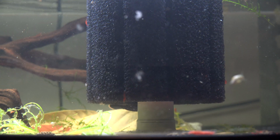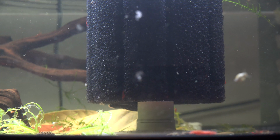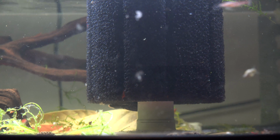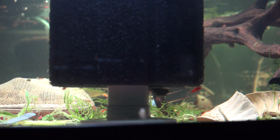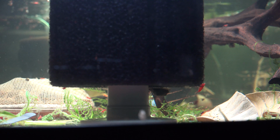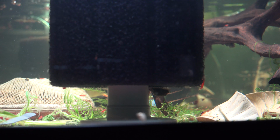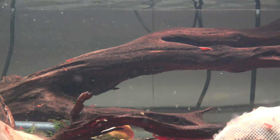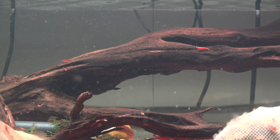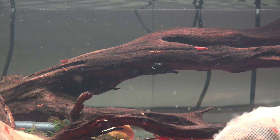There's actually 2 batches of pleco fry in the tank. In the first batch, some of the larger ones are almost about 1.5 inches long. And in the second batch, which hatched about 2 to 3 weeks after the first batch, they're about maybe 1 inch long. What I've noticed is the first batch is growing a lot faster than the second batch, even if you compare them about a month apart.